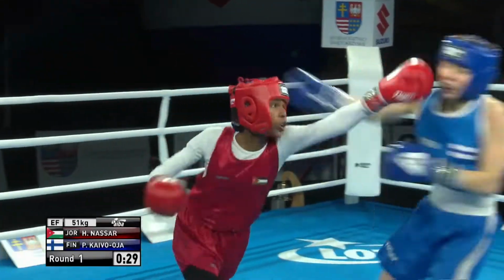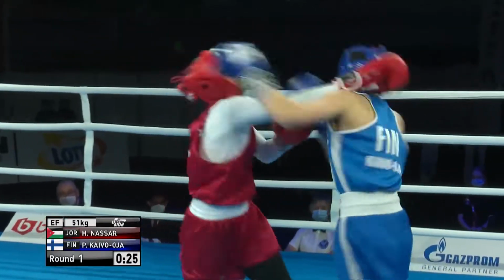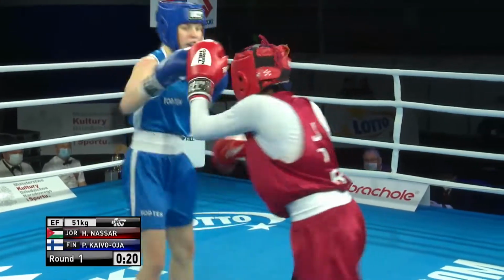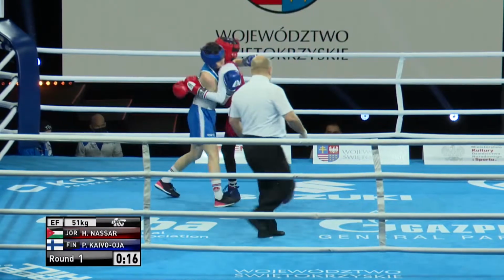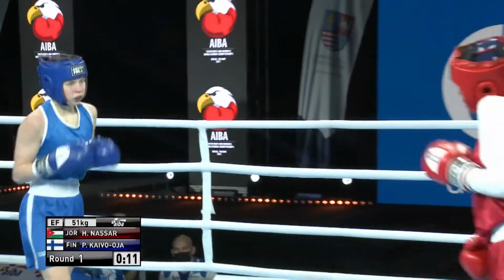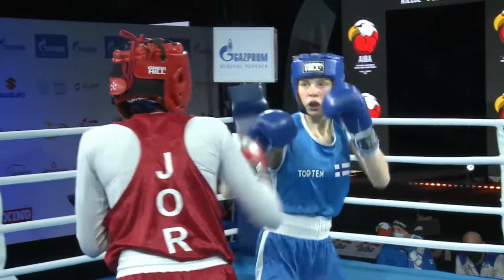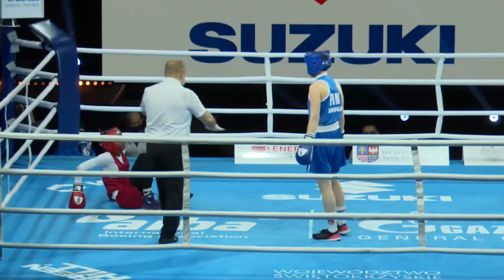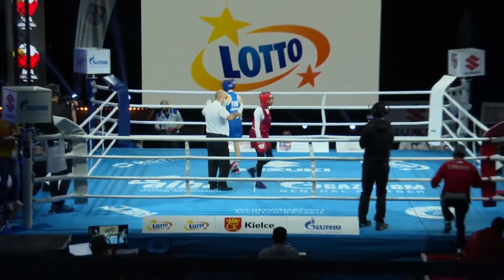She's in control of this, KAIVO-OJA. NASSAR's quite basic in her approach, as you can see there. She kind of ran forward behind the jab. KAIVO-OJA with the 1-2. And the jab again. She could pick her off on the way in here quite comfortably. She's got enough skill to be able to do that, the Finnish fighter wearing blue. NASSAR is putting plenty into this, but she's a bit limited. And again there, she falls in behind that left hand, the weight completely over the top of the front foot. And that just means that there's only one thing that can happen there.